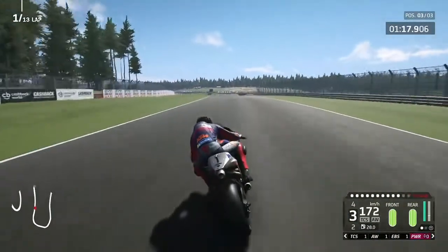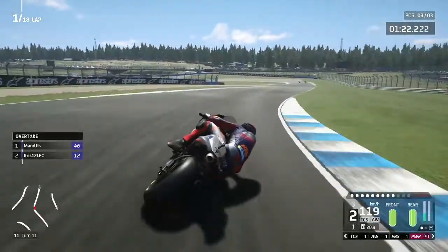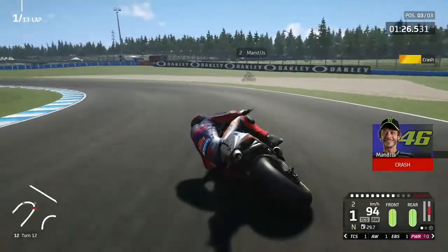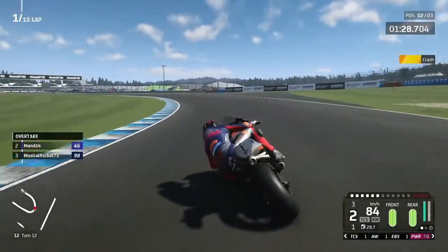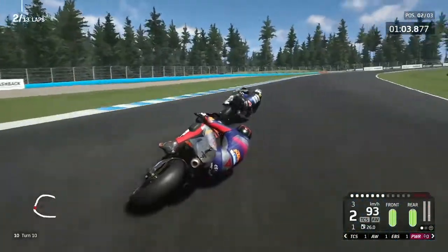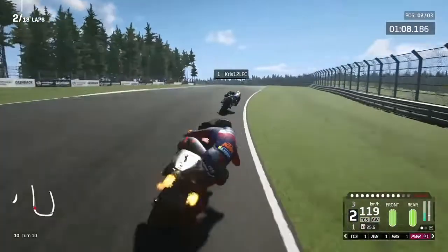Now moving on out to turn 10, we go into this right-hander coming up. Hit the apex perfectly, yes we do. JJ's crashed. I saw a bike go down, it was in fact JJ. So that could be his race over already. Now into this right-hander we go. Chris is still in front of us at this point. Out to turn 10 again.